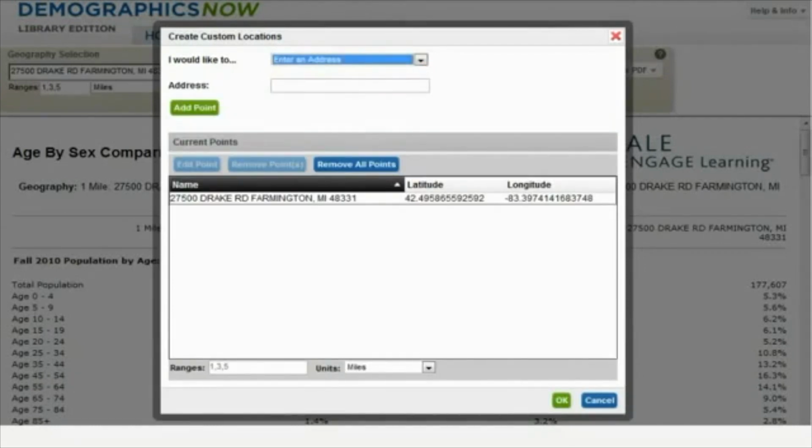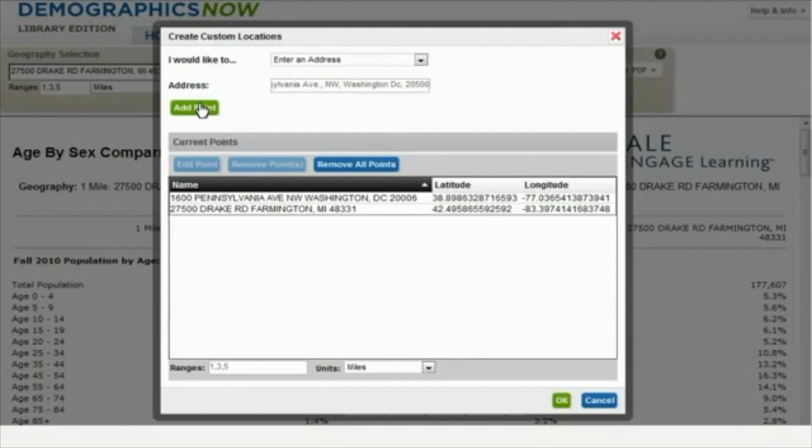I'm going to enter an address. I'll type in the address for the White House in Washington, D.C. as an example. I'll then click on Add Point button. I can compare up to 16 additional geographic locations if I want to compare various locations against one another.